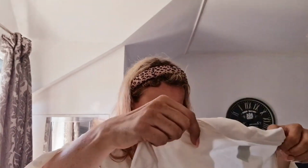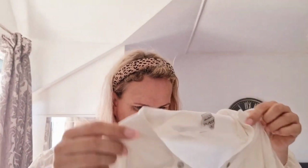So those are authentic Replay. Now, I don't know why I picked it up, but I just thought it looked nice. The quality of it is nice as well, so I've got to do a bit of research on it. It's just a white top, but I'm sure a man would like to wear that with his jeans going out on a night out. So yeah, I picked that one up.